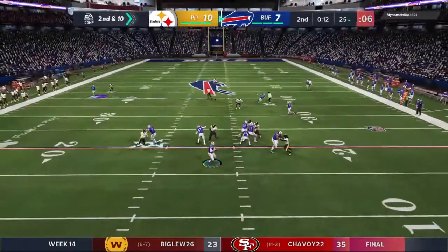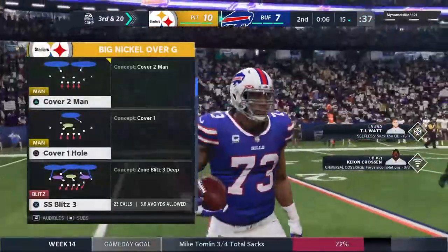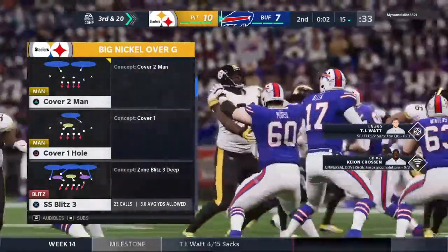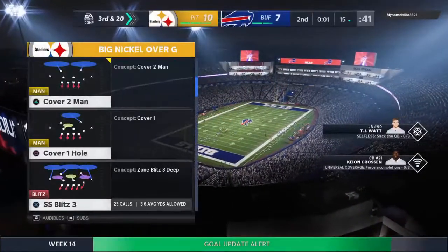Here's Allen to throw it. Allen hit. He lost the football. The pass on second down. A fumble on the play. And with just 1 second remaining in the first half, they'll call the timeout.